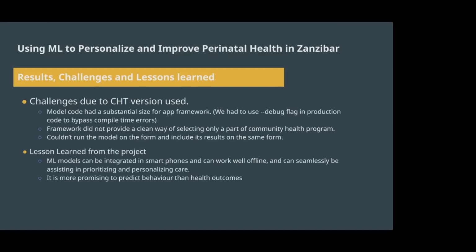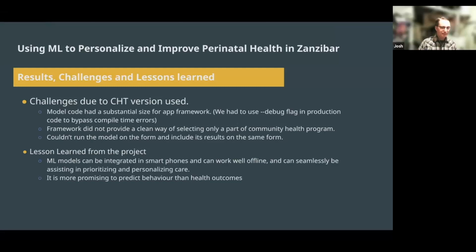Another lesson we learned is that because we were trying to predict a health outcome, and there were a lot of factors which also affected it, it turned out that it is more useful to predict behavior instead of trying to predict health outcome. If we could have a model which predicts whether a woman would go to the hospital or not, that would look more promising than trying to predict whether she will have a perinatal death or not. Yeah, so I think this is what we wanted to share with you today. On some of the challenges, we got in touch with the medic team, and they put together this CHT extension library, which will address some of these challenges.